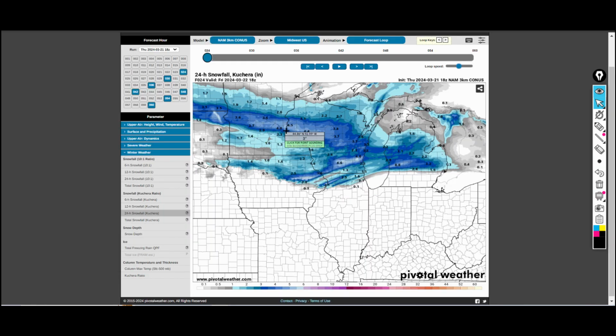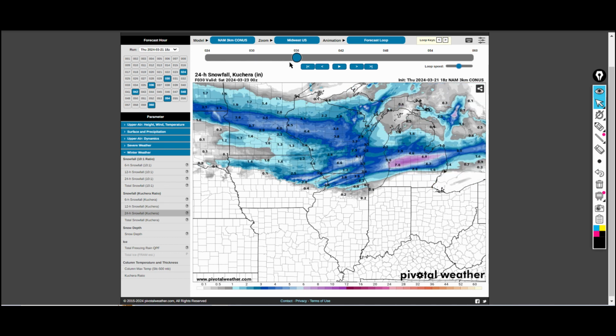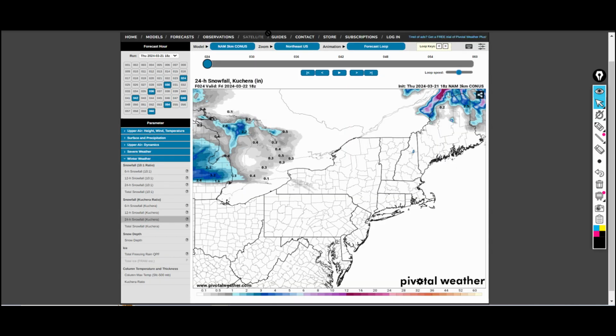They could get about maybe 5 or 6 inches tonight, and then it moves eastward tomorrow, and then watch what happens. So tomorrow night, you get possibly 6 to 10 inches of snowfall over Michigan, and then Wisconsin maybe 3 to 5, maybe 6 inches in some areas. And this kind of keeps going eastward.